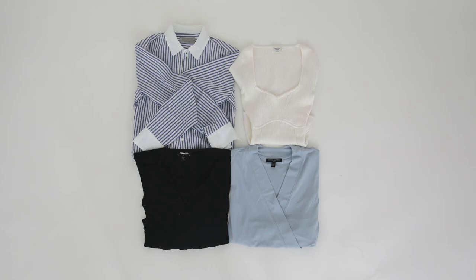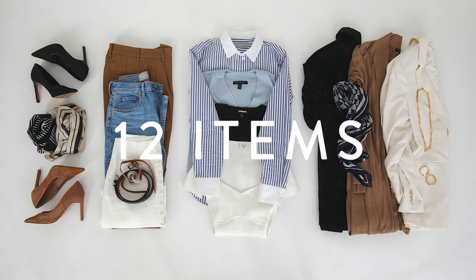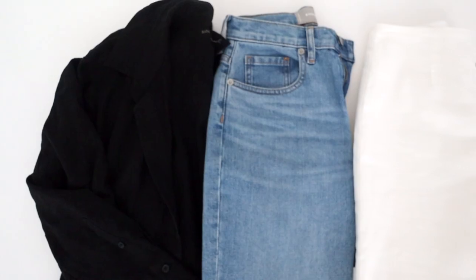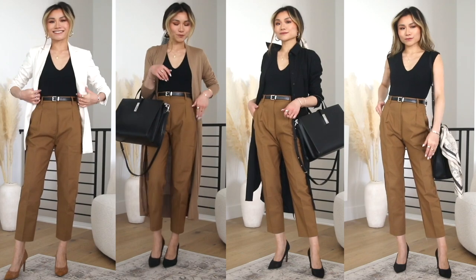What's up, you guys, and welcome to our Business Casual Capsule Wardrobe 2022. Today, I'm taking 12 different items and turning it into 60 different outfit combinations. This capsule was meant for the warmer weather, like spring to summer seasons, and I wanted to be super neutral, versatile, and classic as a nice foundation for your business casual wardrobe.